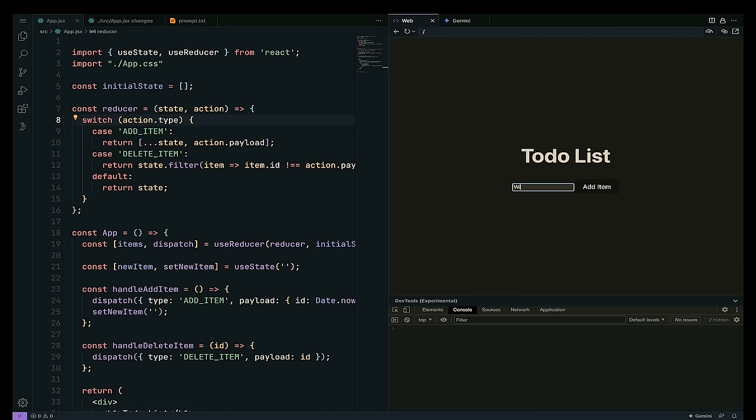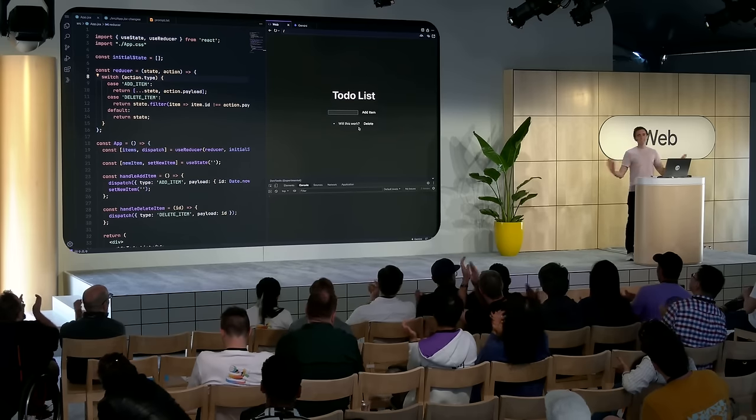So now if I say, will this work? Add item. And again, add item. And if I delete, it deletes. So I have this working to-do app. Woo! It's a to-do app, people. Come on.